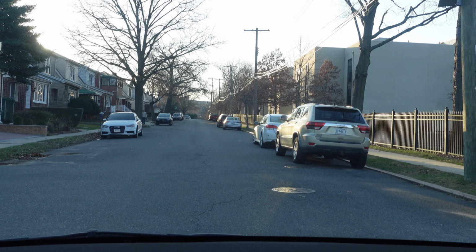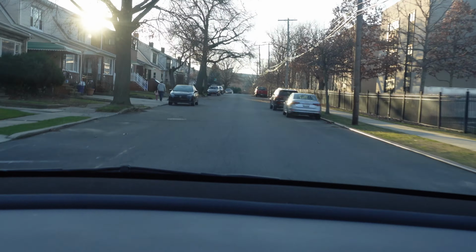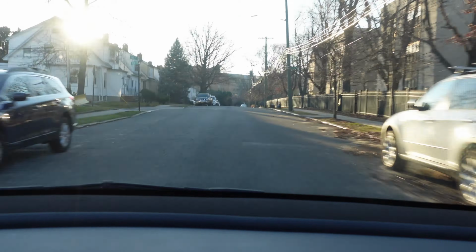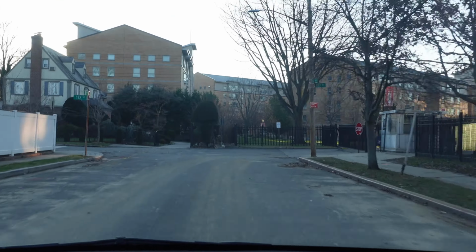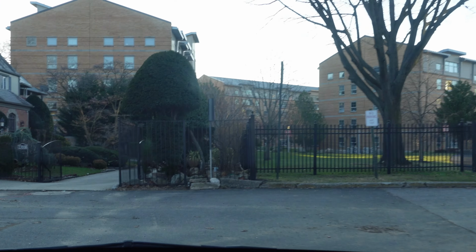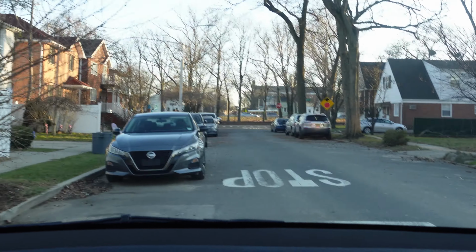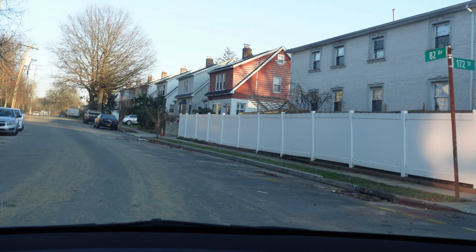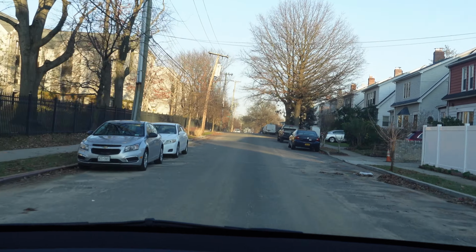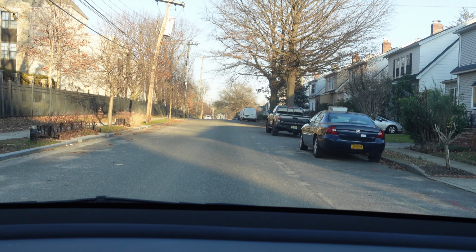So I'm gonna do a demonstration for you real quick. I'm just gonna test out the acceleration for you guys just so you can see. We have some straight road right here. You cannot beat that acceleration. The majority of cars are not going to be able to compete with your car in terms of acceleration. I'll do it once again. You ready? I'm gonna go to a full stop just so you can see the full acceleration.